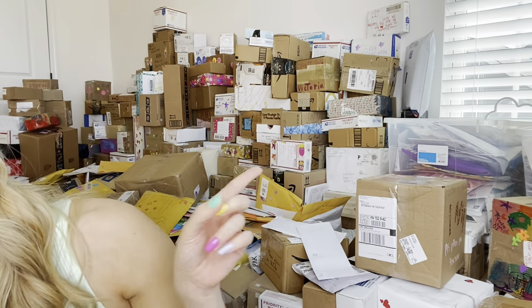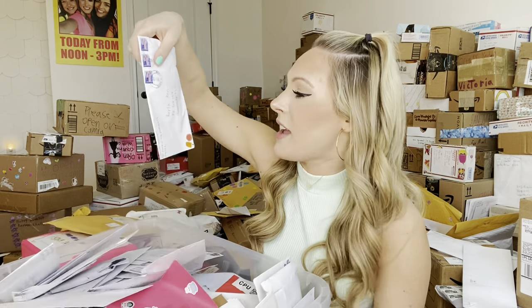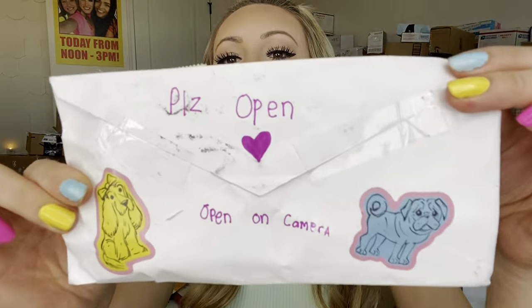Next up, you guys, we are going to be opening up a Star Fam letter. And I actually have 4 giant bins full of letters. I'll try to show you guys. They're over there in the corner. If you see that bin, yeah, there are 4 of those. So I'm going to bring one of them over, and now we are going to reach in and open one. Let's do this one. Ooh, okay. It says, please open on camera. So let's do that right now.